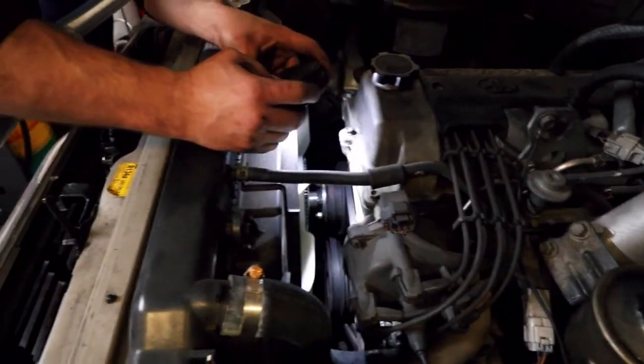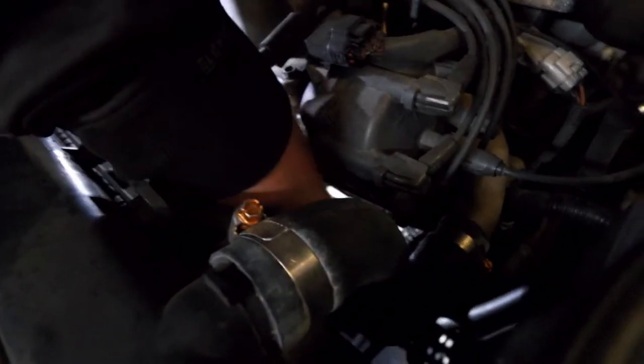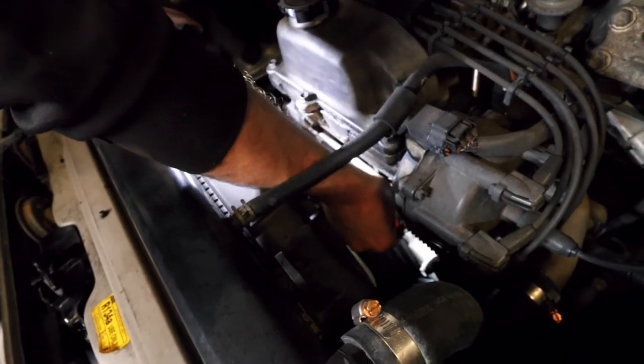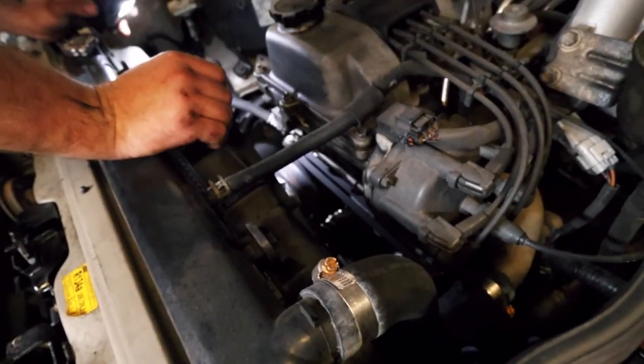It's a little hard to show you with the camera, but we can see on these belts, especially on the toothed belts, there's no cracks or anything, and they've got just enough slack. We can just turn them. They're not super loose or anything like that, so they're going to be good for now.